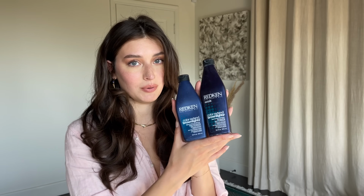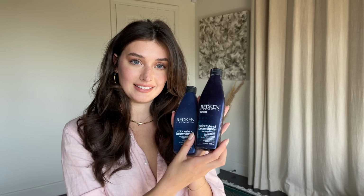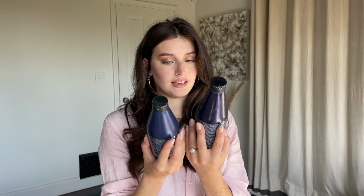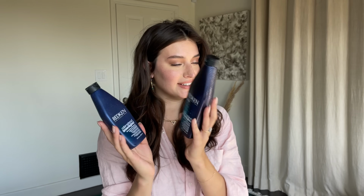So that being said, one thing I have been using about once a week is the Redken Blue Toning Shampoo and Conditioner Duo. The shampoo and conditioner are very different sizes. This is the shampoo and this is the conditioner. It's only really a 1.5 ounce difference, but psychologically it feels like a really big difference. I just feel like I always use so much conditioner. I don't know if that's just me. Please let me know if that's just me in the comments, honestly.